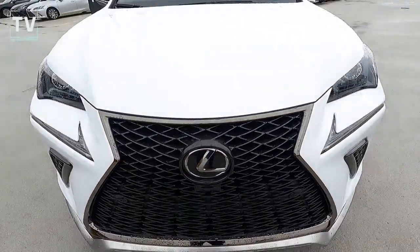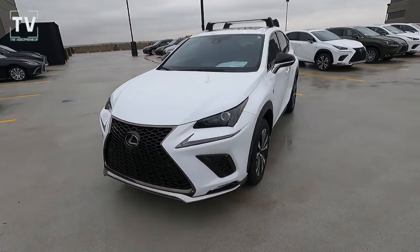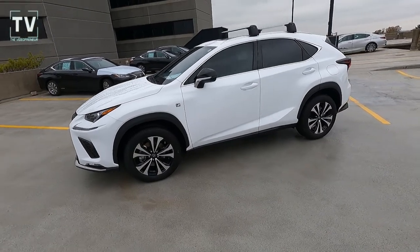Hey, it's Tom Gallagher, the Videopreneur, and today we're looking at a 2021 Lexus NX300 F Sport. It's featured in ultra-white exterior with a gray leather interior.